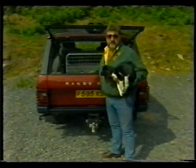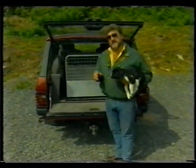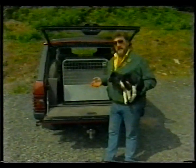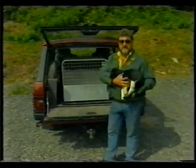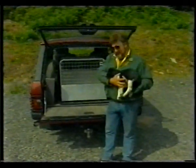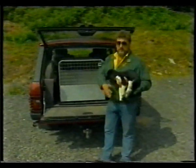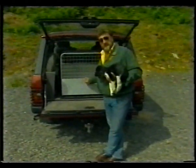When you've set out to buy a puppy, the wise man prepares for the fact that he may well be bringing one home with him. Now, if you've gone with someone else, you can put the dog in a cardboard box in the front seat between the passenger's feet, and they can look after the puppy and give it comfort. If you're on your own, take a cardboard box. In my case, I have a metal box.